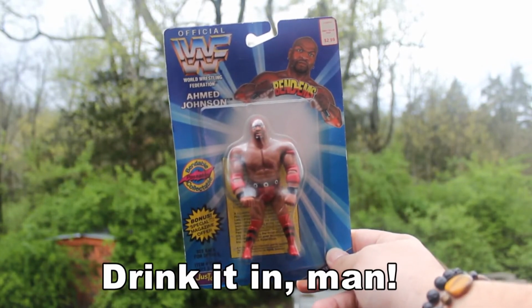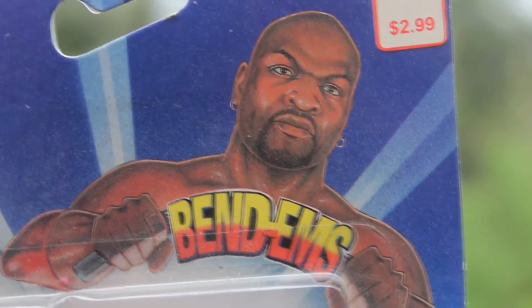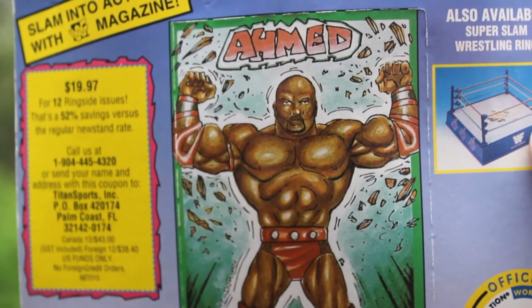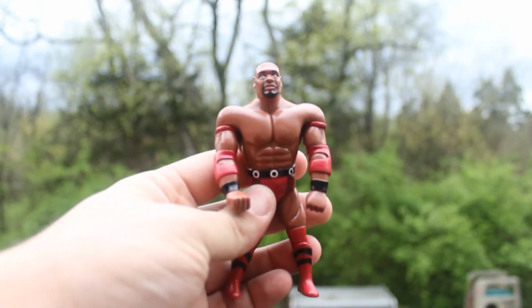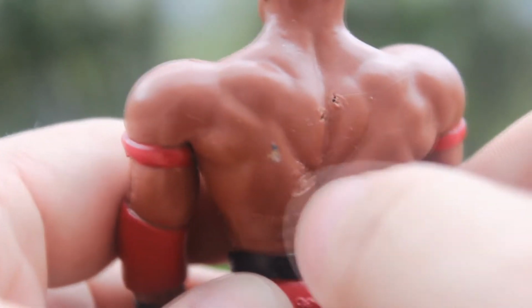This is a Bendem. One of the things I like about the packaging is the hand-drawn character in the upper right-hand corner on every figure. Flip it on over and every figure comes with a hand-drawn trading card. And here is the Bendem itself. Another cool thing about the Bendem is the Superstar's autograph molded onto the back.